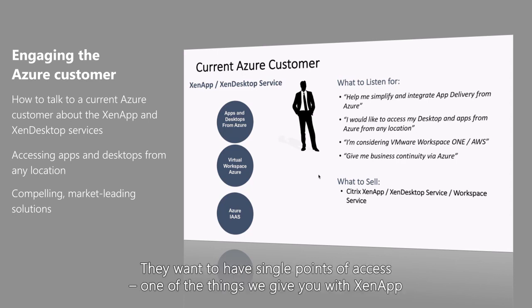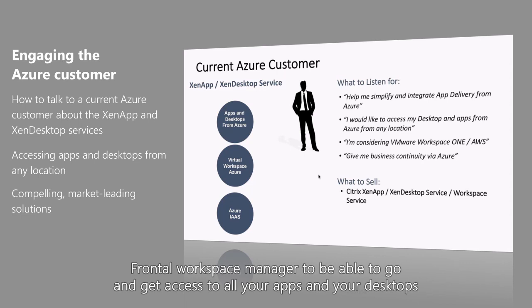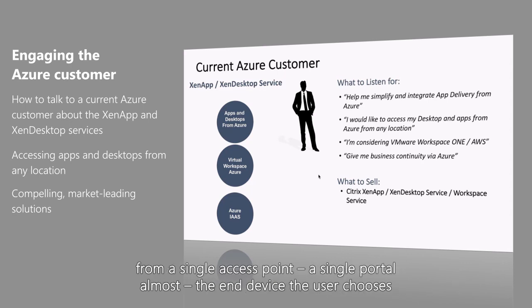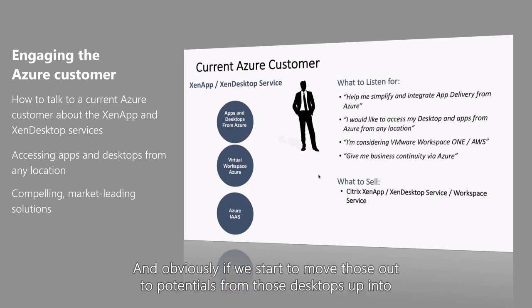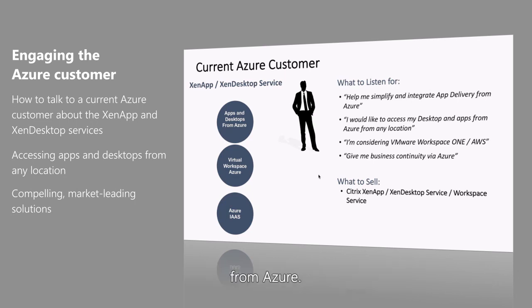They want to have single points of access. One of the things we give you with the Zen App and Zen Desktop service is Storefront or Workspace Manager, to be able to go and get access to all your apps and your desktops from a single access point, a single portal almost, from any device the user chooses to use it from. And obviously if we start to move those apps and potentially also those desktops up into Azure, we want to be able to consume those applications and desktops very simply back from Azure.